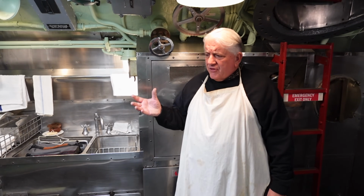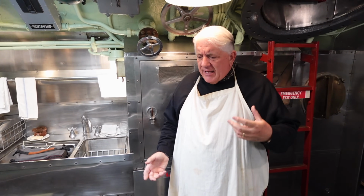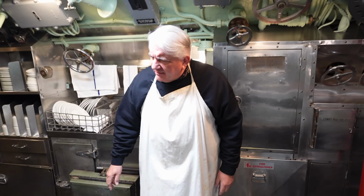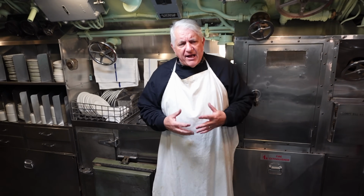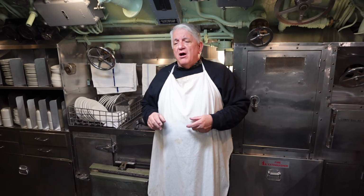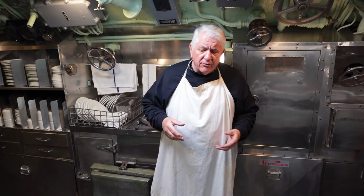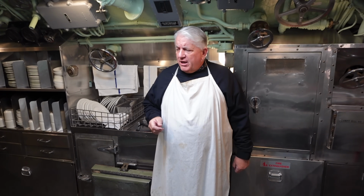And of course, modern submariners have really good bakers and mid-rats and all kinds of wonderful stuff. In World War II, they set that tradition, but it was a challenge. And you're going to hear from George. We'll have a montage of some great images of Cod and other boats as our way of honoring submarine cooks.